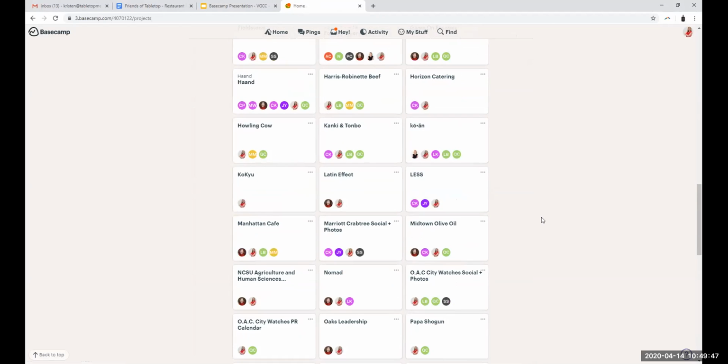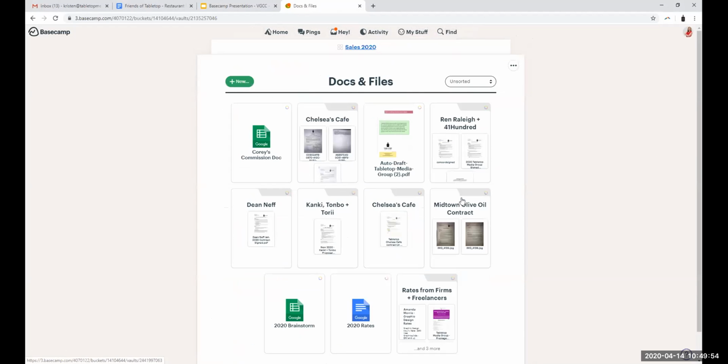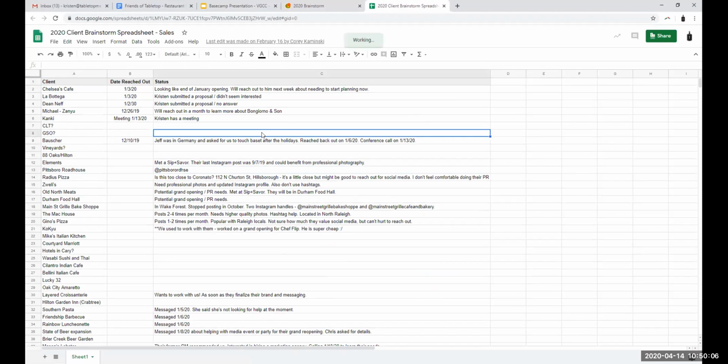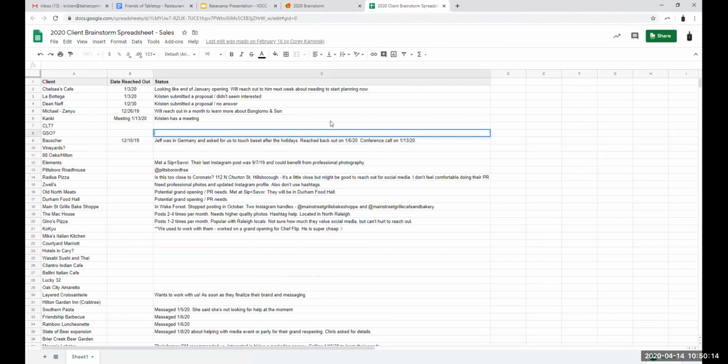So I know under, I'll click under the sales real quick. So say I want to edit the 2020 brainstorm. This is a Google Sheet. So I'm going to click on my Google Sheet. And now what it'll do when I click view on Google, it'll open up that sheet. And now I can go ahead and start making edits to it if I want. And this is where Corey just keeps track of who she's talked to, different clients. So I could edit it right there and it will automatically save it.